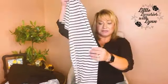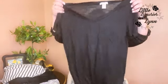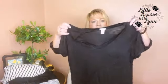All right, I was hoping this was a top. I love stripes, love them. And I can see how they're pairing some of these items together. And I believe I have one more black shirt here. Oh, this is nice. Just a plain black V-neck.